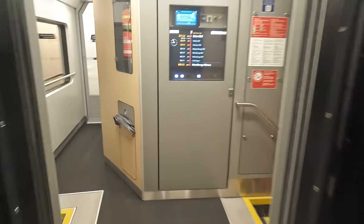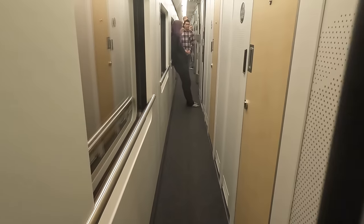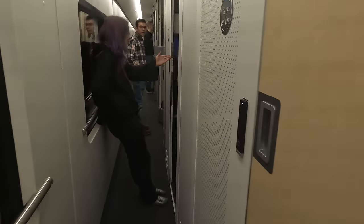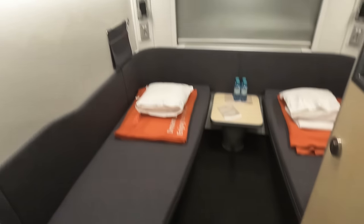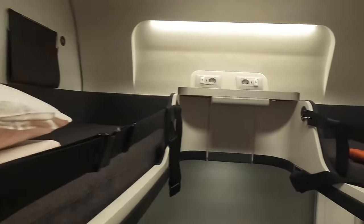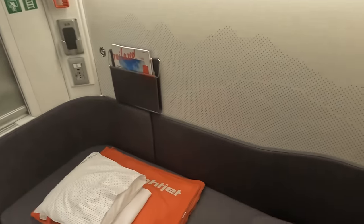One of the advantages of Europe's rail network is it's a lot less cramped than the UK's, which allows for greater corridor space, so it's a lot easier to move around. Here is one of the three couchette carriages. The standard couchette compartments on board the new Nightjet look like this, and feature four berths, as is the case with the legacy Nightjet coaches. You may also find similar looking couchettes on the refurbished Nightjet coaching stock, albeit with slightly less features.